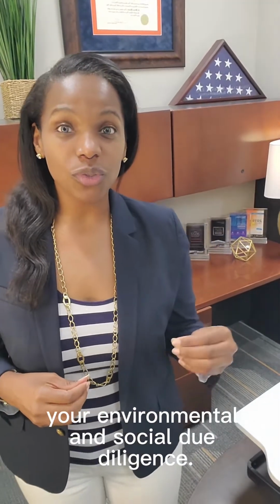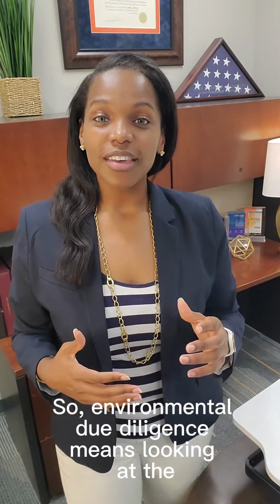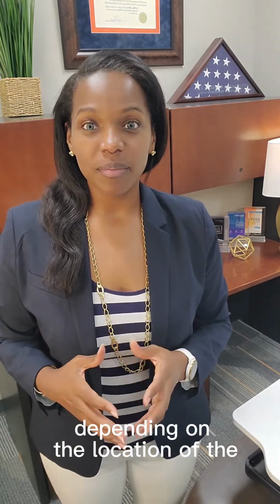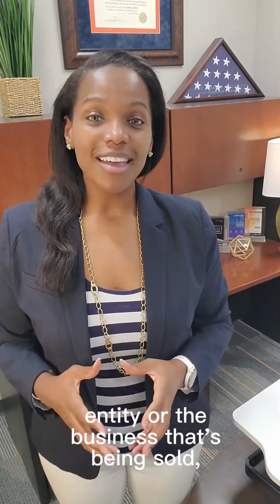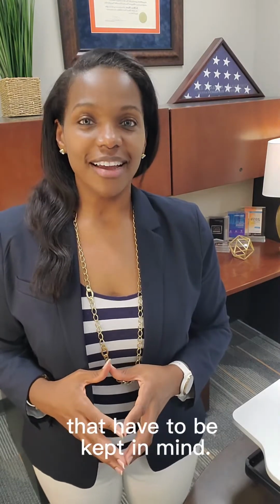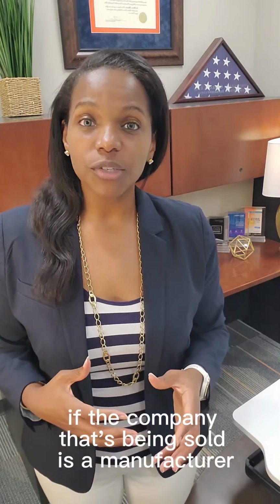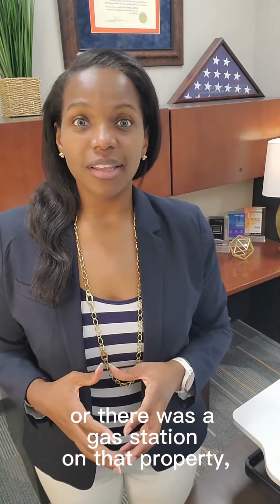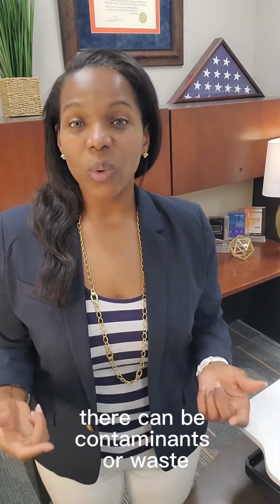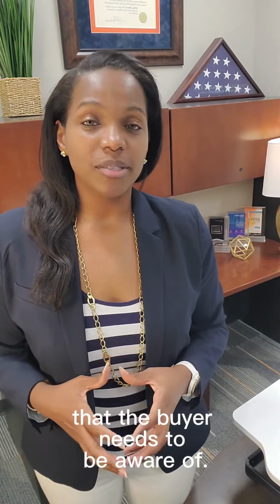last area is going to be your environmental and social due diligence. You might say, what's that? So environmental due diligence means looking at, depending on the location of the entity or the business that's being sold, it may actually be located in an area that has some environmental concerns or considerations that have to be kept in mind. For example, if the company that's being sold is a manufacturer or there was a gas station on that property, there can be contaminants or waste that is being input into the ground, into the soil, and could cause environmental cleanup concerns that the buyer needs to be aware of.